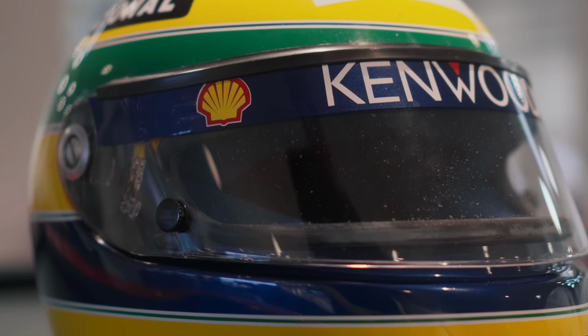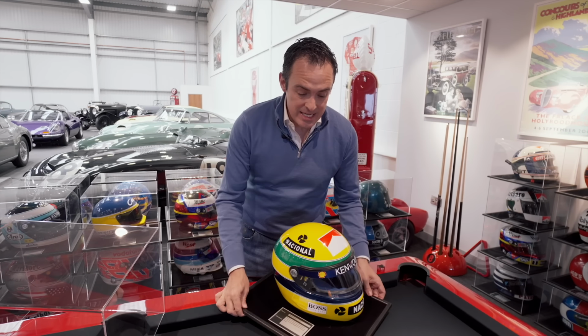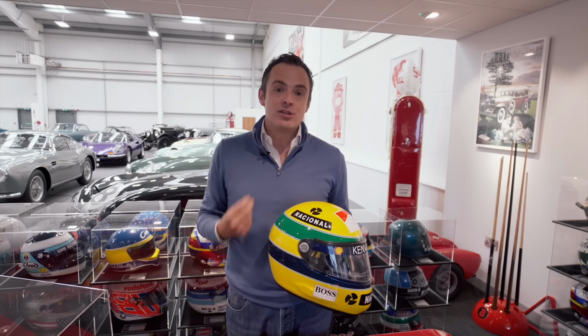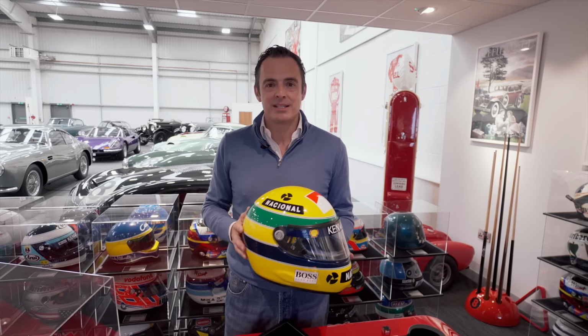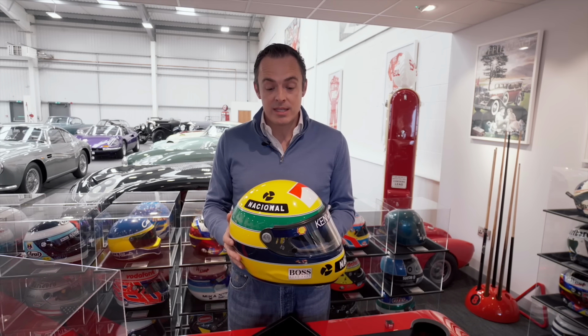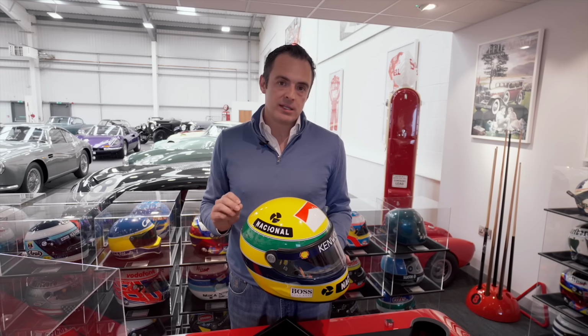What makes this helmet absolutely unique and easily identifiable, so not only can we boast that it is the Donington helmet, by the way, to pick this helmet up compared to the others is so much lighter. Not only can we boast that this is the Donington winning helmet, but it's absolutely unique in design.